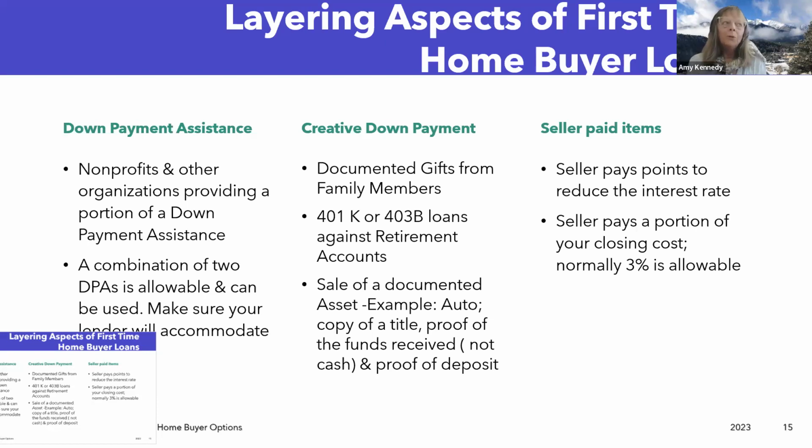The way to think about things is seller paid items. Right when the interest rates started to climb, sellers were offering either to raise the price of the house to give you money to buy down the interest rate. I don't know, kind of throw up your hands, decide whether that's an economically good decision, or to use it to bring the loan amount down so your mortgage insurance is cheaper, if you have a conventional loan. It's probably a good idea to think about which way makes more sense to you.